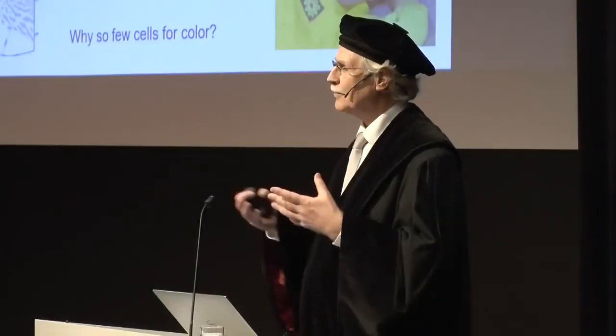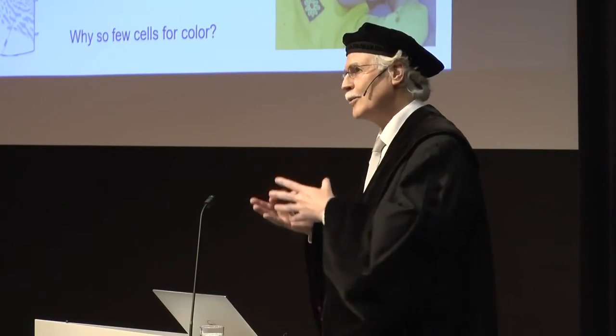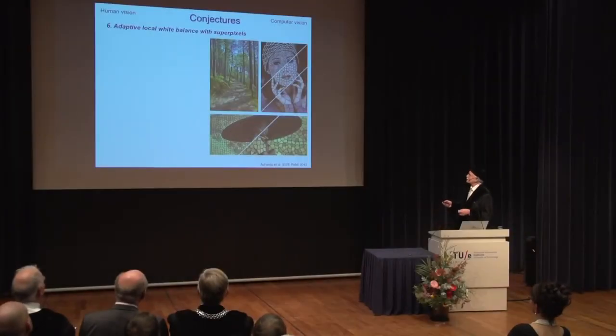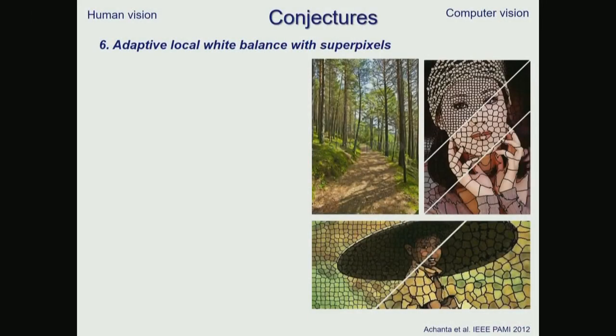There are many more effective things, and this is the lesson I want to give in this lecture, more or less. There's so much to learn from the brain to make our deep learning, which is still in the beginning, far more effective. We have things like superpixels. So in computer vision, we know now how to make these.